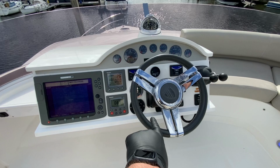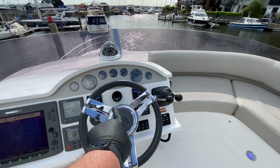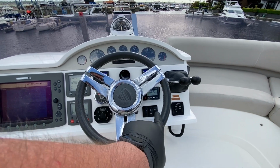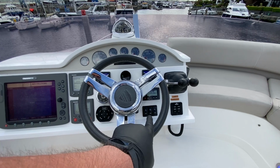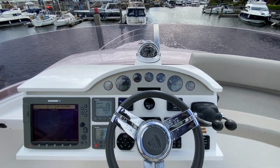You've got a remote controlled searchlight here, bow thruster control, engine controls here, and the diagnostics for them just over here. A remote control for the stereo, which was all upgraded, but I'll come to that shortly. Trim tab controls, horn and anchor switches. We spoke about the anchor a minute ago, and then your full engine instrumentation here as well.